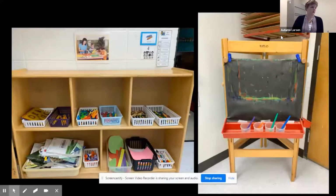This is our art center. This is a great way for students to express their feelings. Of course, they get a lot of fine motor skills when they cut, rip, trace, etc. At the easel, they get some gross motor skills when they have to write up at an angle. Students learn planning and carrying out problem solving through trial and error at the art center.